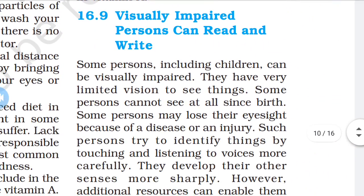Now we discuss how visually challenged persons can read and write. Some people, including children, face disability of vision. This disability of vision can be partial or complete, and such persons are called visually challenged persons.